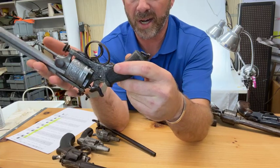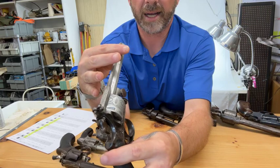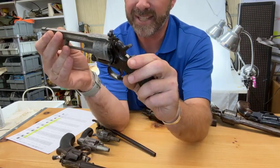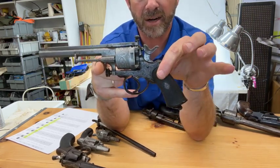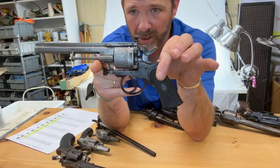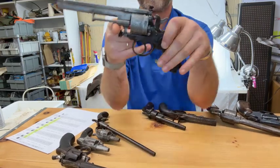No issues there. Taking this one apart, everything looks fine. Goes back together well. It did have some corrosion in the barrel, but I was able to clean that out. It would be something where you would have to check to see if it would ever fire again, as we do not fire anything that is questionable or antique. We leave that up to you.